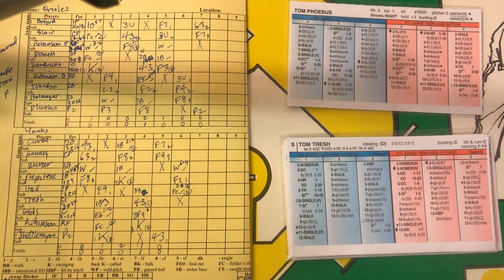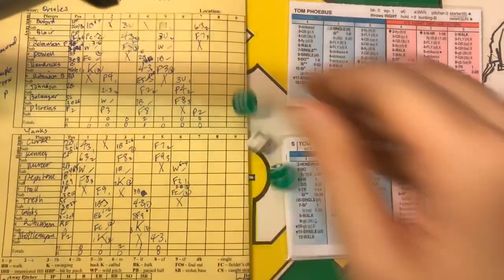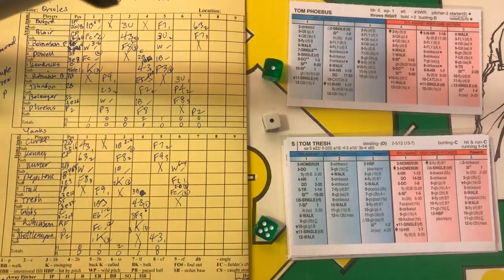Hey there, folks. We are joining the action here in the bottom of the seventh. It's start number 7, May 3rd, 1969. We are playing the Stottlemyre Memorial, playing through his season in memory. And here's the pitch from Phoebus to Tom Tresh, leading off the bottom of the 7th.